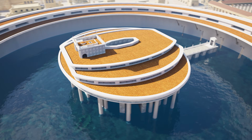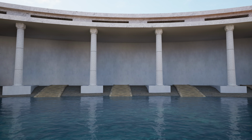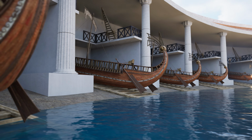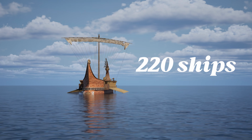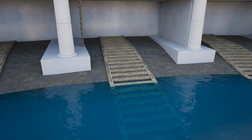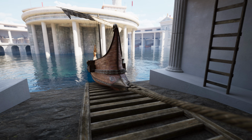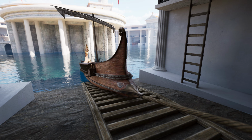At the center was a circular island surrounded by a ring-shaped dock. Along the edges, 2-story buildings were constructed side by side, each one housing a warship. In total, the harbour could hold up to 220 ships. Each one had a sloped ramp, allowing ships to be pulled out of the water and stored safely on land. This protected the ships from damage and made repairs much easier.